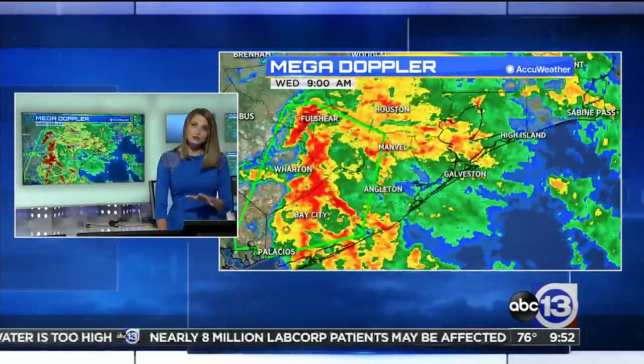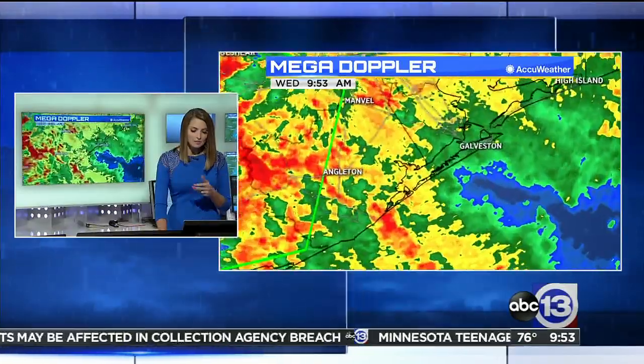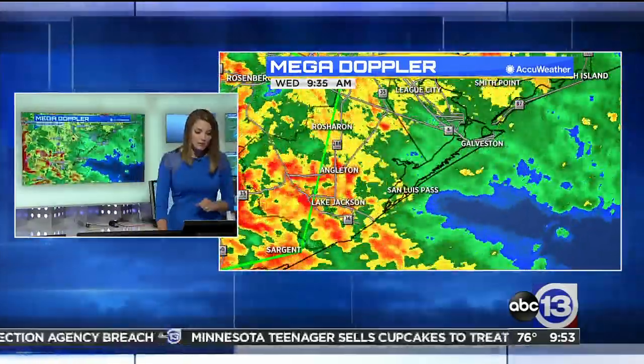Now, I also want to go down to the coast because y'all have seen continuous rainfall there as well. Galveston, just some light rainfall at the moment.